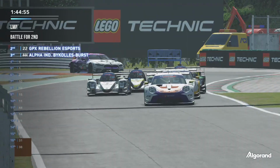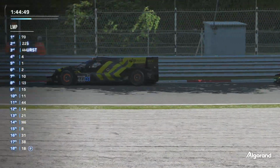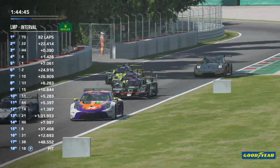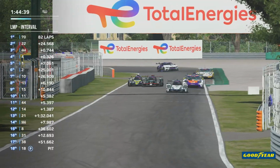Oh, that's a bit of a dive there, and Yiffy comes back across. Jota's just in the way, also coming through. Oh, bit of contact as well. A little bit dicey there. Yeah, well, it was very opportunistic driving from Aberdine, and it almost paid off, but in the end it's going to have the reverse effect, as he's now going to have two cars between himself.